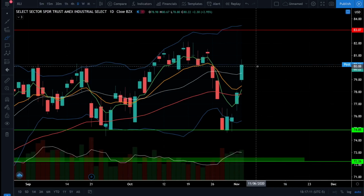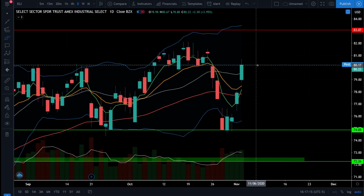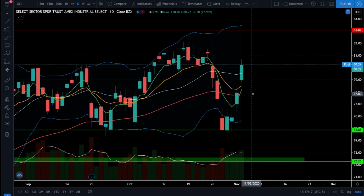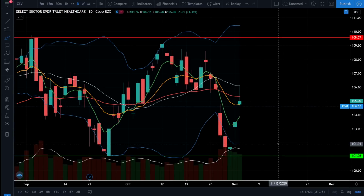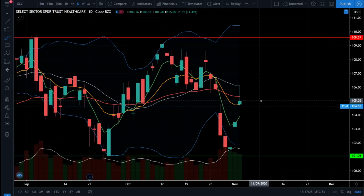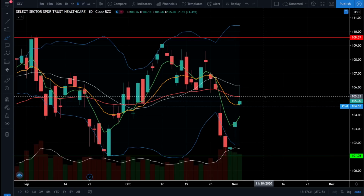Next up is industrials, and we're also getting very bullish price action on industrials, closing above the 20 simple moving average. The 5 EMA is above the 50, and it looks like it could cross above the 13 soon. Next up is healthcare, and we see healthcare closing above the 13 EMA, and at one point we were trading near the 20 simple moving average, but we did find resistance at that level and closed below the 50 EMA.